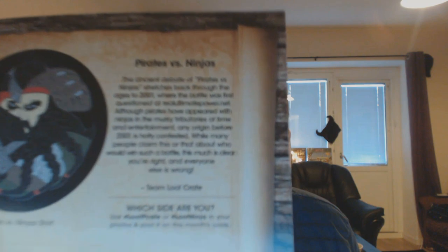And we got some. Oh, okay. Which side are you? And there's like a postcard thing here, and I'm guessing it's pirates versus ninjas, if you guys can see. And it says, the ancient debate of pirates versus ninjas stretches back through the ages to 2001, where the battle was first questioned at realultimatepower.net. I'm not gonna read more of that, you guys know how badly I read.